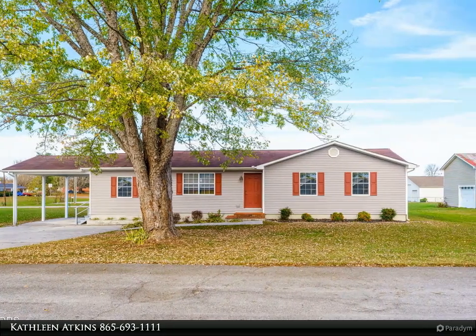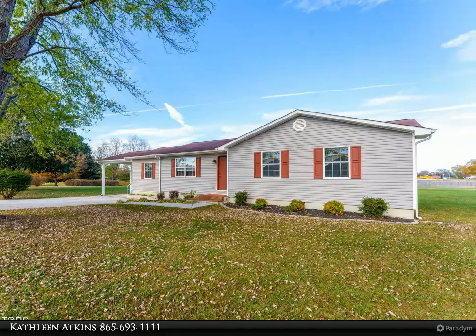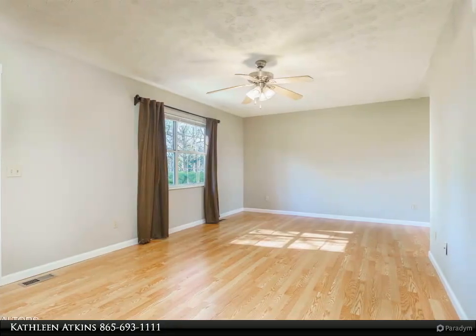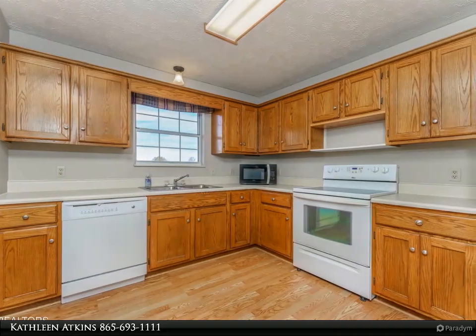Welcome to this beautifully updated and spacious one-level ranch home centrally located in Madisonville. This move-in ready home includes 3 bedrooms, 2 baths, a large laundry/pantry room, updated exterior vinyl siding, laminate flooring, and a covered carport. Newer HVAC installed in 2020.